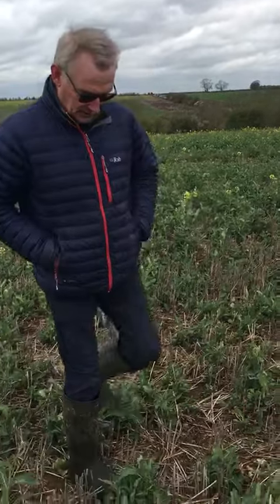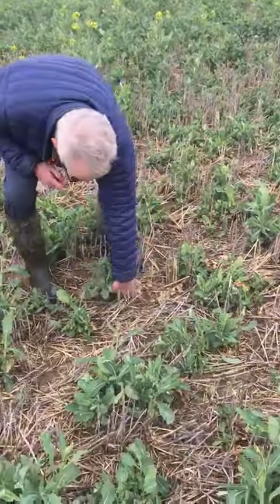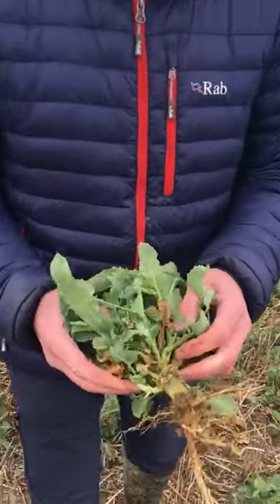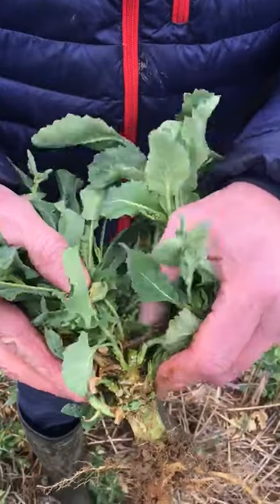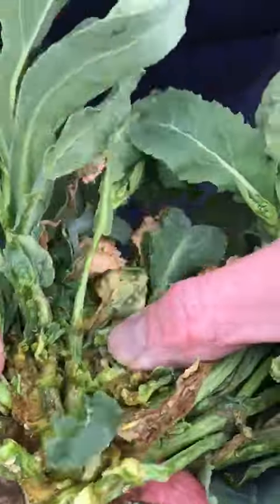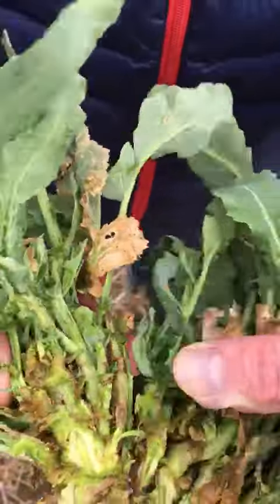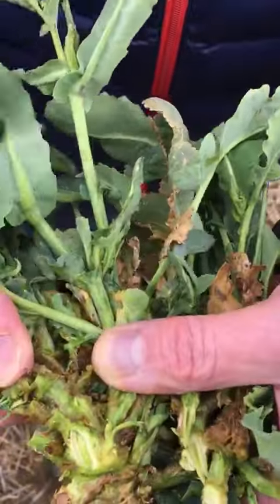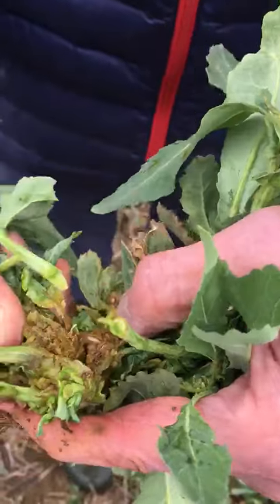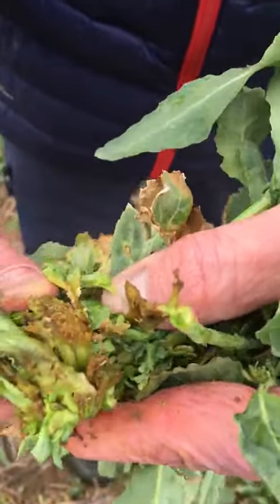Maybe just look at one of these plants to show you what we're dealing with. You can see that it's completely destroyed and riddled with larvae. So the chances of this coming to anything very much are nil.